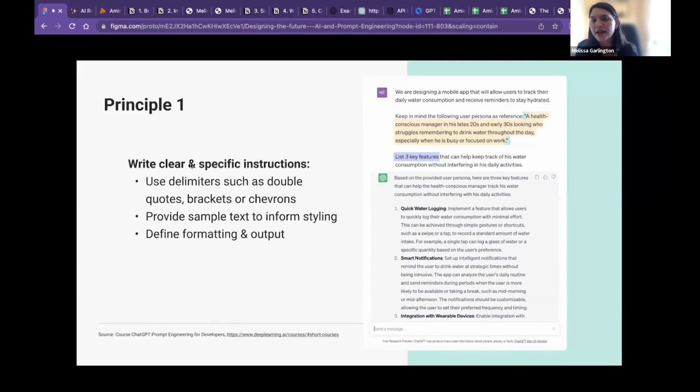Now, as part of writing clear and specific instructions, if you're going to pull some sample data or text to inform the model, you should use delimiters. So if I'm saying, look, I have this sample text for this user persona, I'm going to encapsulate that into delimiters like double quotes, it could be brackets, it could be chevrons, triple ticks, if you will. And then I'm going to input the text itself. So in this case, my user persona is a health conscious manager in his late 20s and early 30s, who's struggling to remember to drink water throughout the day, especially when he is busy or focused on work. And then I close these quotes.